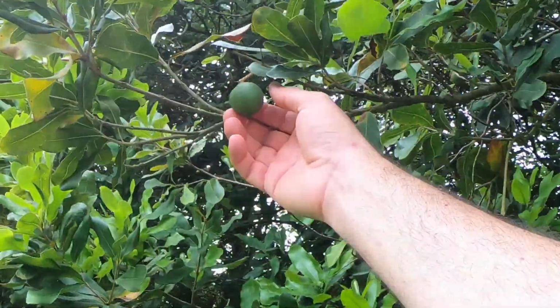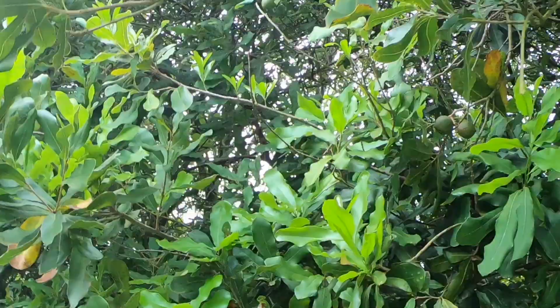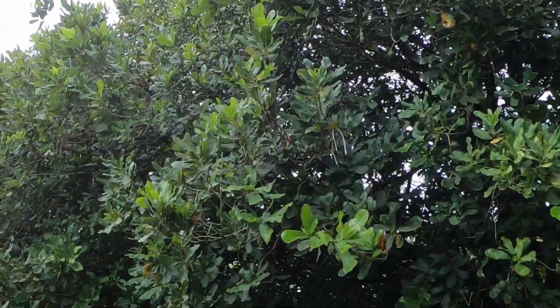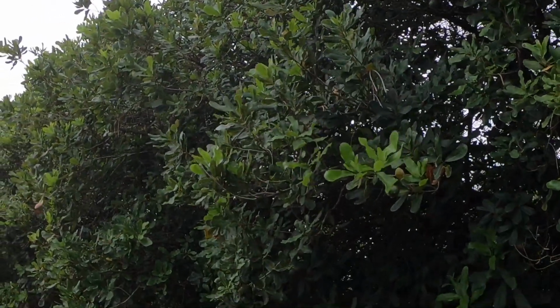Okay, well, it's a decent sized nut. There's nothing wrong with it. And there's some load on. It's hard to see, yeah, they've got a reasonable nut set on there. Are these trees in their teens, or what do you get? Oh, what's your best guess? They'd be 20 years old at least.